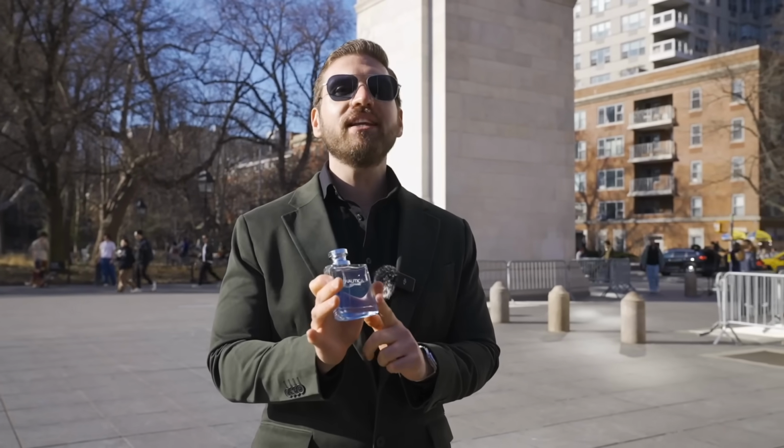So Nautica Voyage is a fresh and clean shower gel fragrance with a heavy cucumber nuance. If you've been to your local pharmacy and bought a shower gel, Nautica Voyage will have a similar scent profile. The best thing about Nautica Voyage is the price value proposition. You're able to get a 100 ml bottle of this fragrance for only $20. It's a great fragrance for somebody looking to get their first ever fragrance, meaning you're a complete beginner or somebody who's more on a budget.